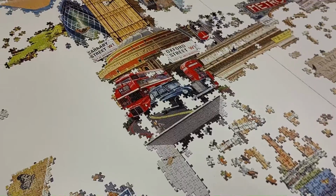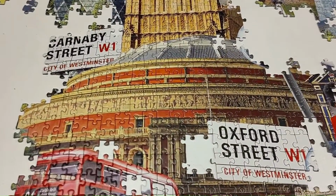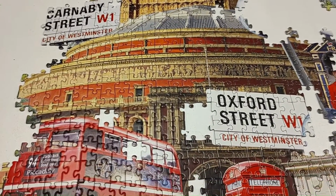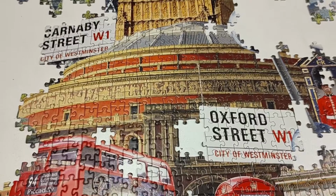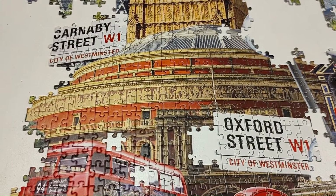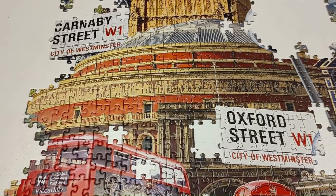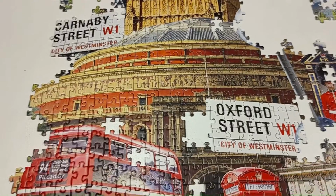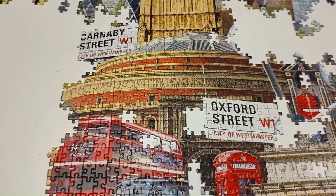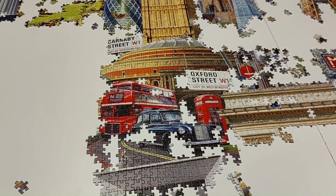I've been getting more of the Royal Albert Hall. So that is pretty well done now. There's a couple pieces missing from it, but it has a different orange and yellow color. So it kind of stands out when you see it. But I did see a couple pieces that I'm sure go in there because it's the right color, but they don't fit there. So maybe that color combination is somewhere else also.